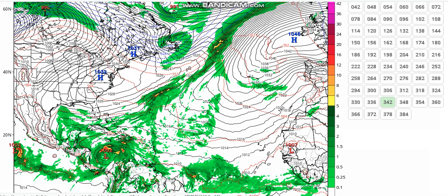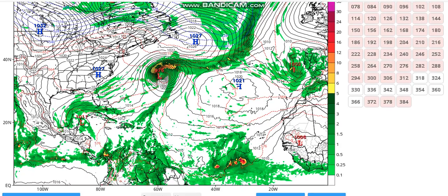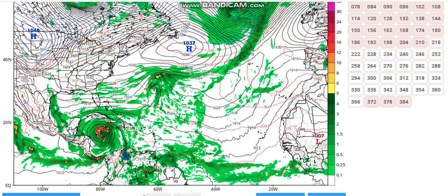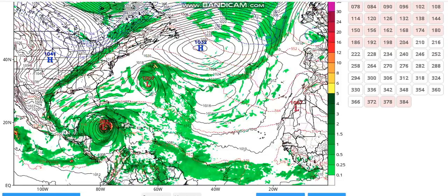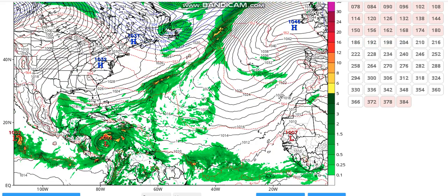Now, not saying this will be as strong as some of the GFS runs have been. But anyway, the GFS on some runs have been calling for a very strong hurricane. This run specifically only calls for around a Category 2 or Category 1 hurricane, which is good. But there is the possibility, as we have seen in Delta, that they could really get their act together and really go. We have seen that with Delta.